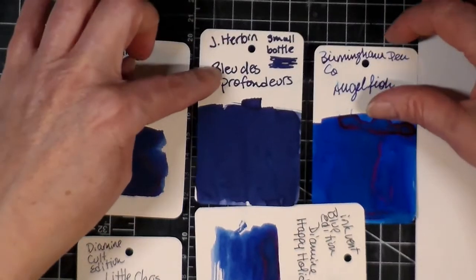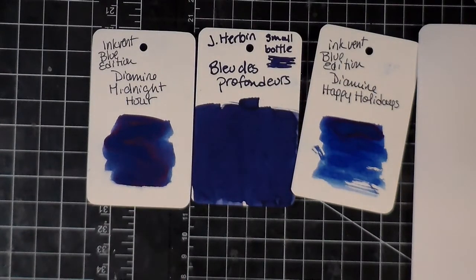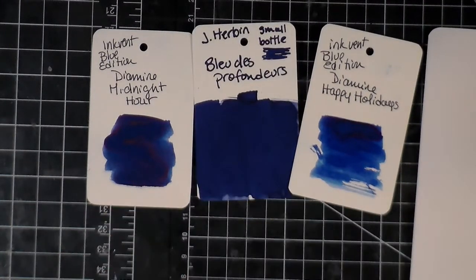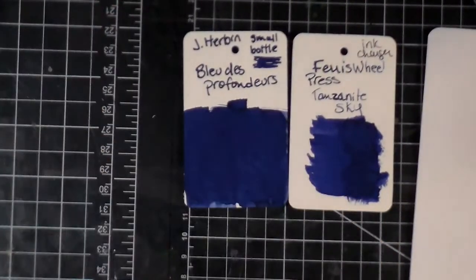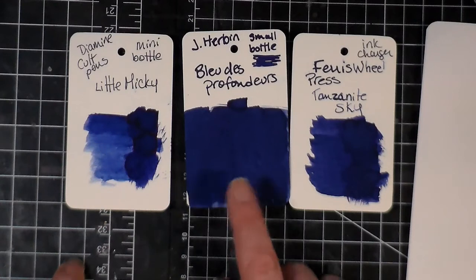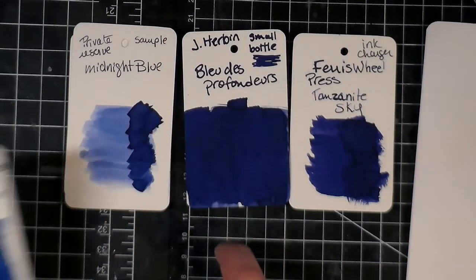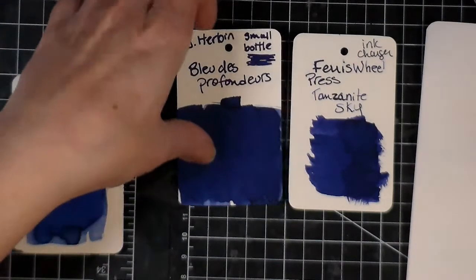So then I have a Bleu des Profondeurs. Again, you've got the Midnight Hour, and you've got the Happy Holidays. See, they're different, and they're not the same as that. Then I thought maybe this one, which is Ferris Wheel, Tanzanite Sky. Then I've got the Little Mickey, which is a bit, but not quite. Then Midnight Blue from Private Reserve. Similar to the Dark Part, but then Mysterious Blue, and that's pretty much it. It doesn't really fit anything.